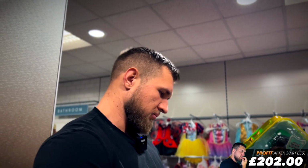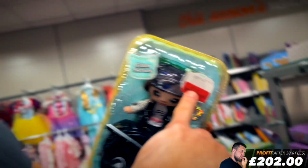Again, with TKMaxx, they put their own barcodes and you can't scan them. Again, 7, £13.99. All right, I think we're done with TKMaxx. Let's keep going.